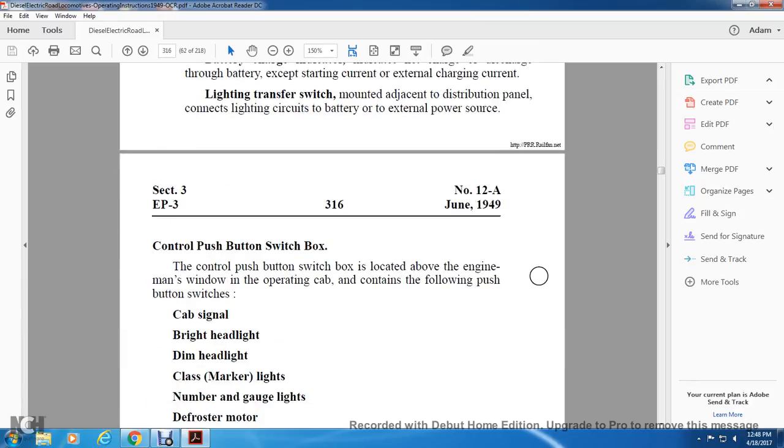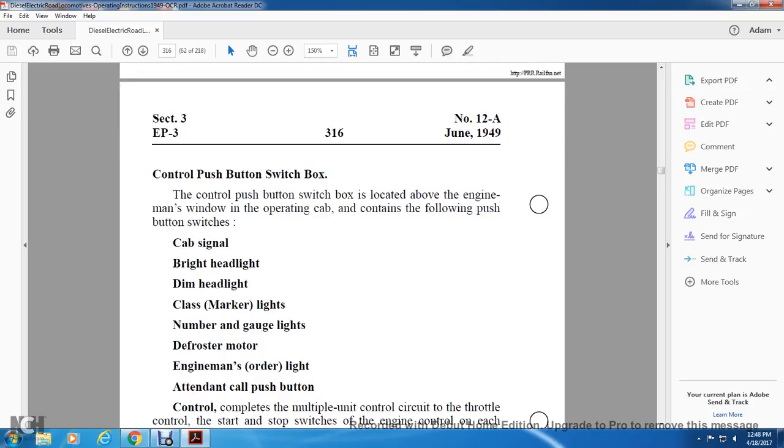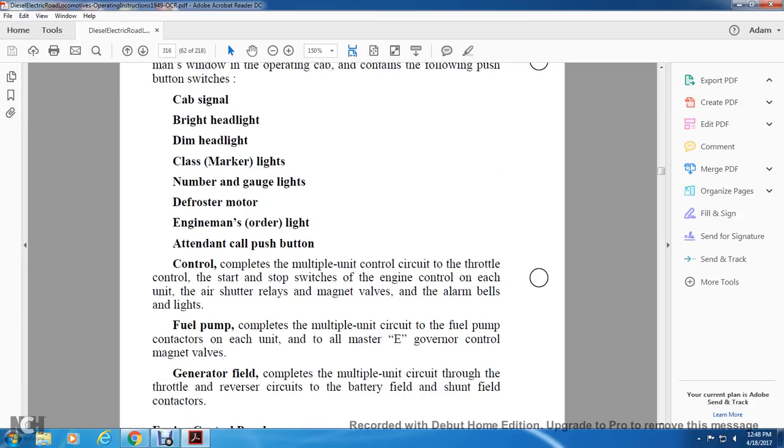Control push button switch box. The control push button switch box is located above the engine man's window in the operating cab and contains the following push button switches: the cab signal, bright headlight, dim headlight, class marker lights, number lights, defroster motor, engine order light, attendant call push button control.